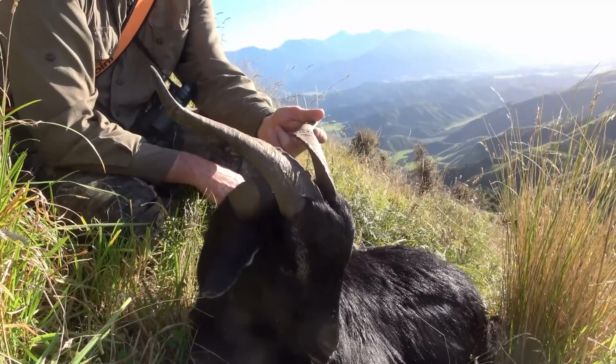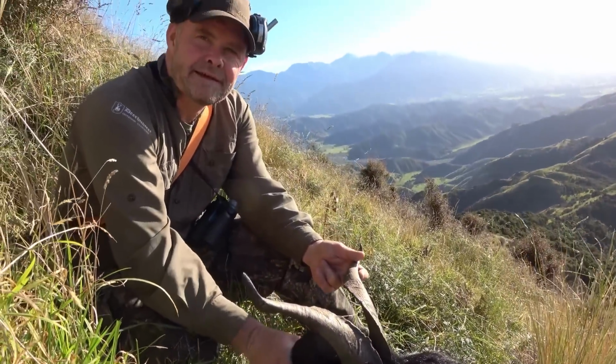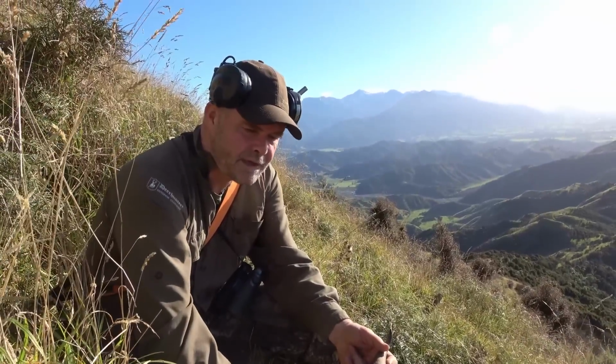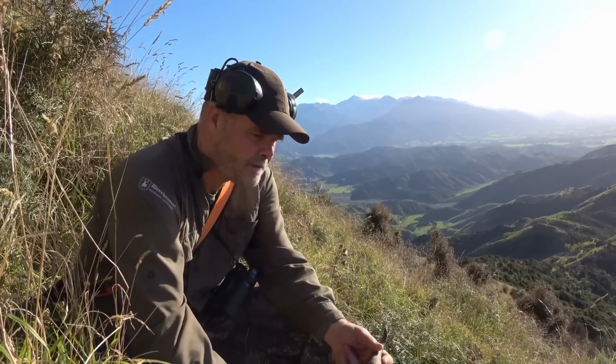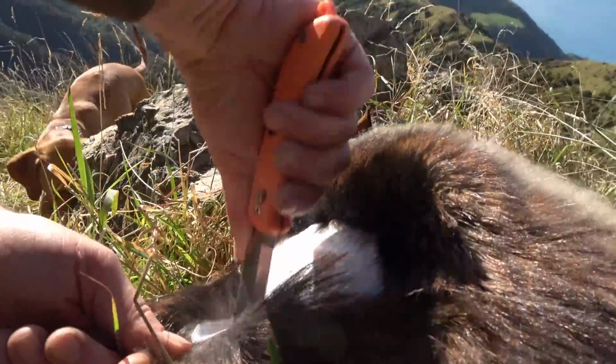One of the goats I was lucky to get was this Billy. I think he's not a very big one, but anyway I will take him back as a trophy, as a memory to have on my wall. A memory from a successful day that went better than I had hoped.